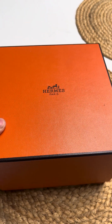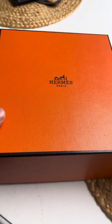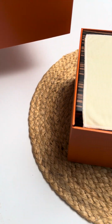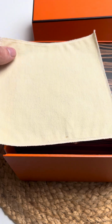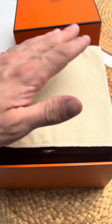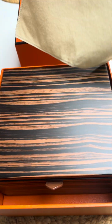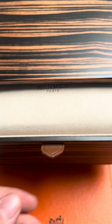So it comes in the bright orange Hermes box, which is pretty much the main and signature color of the Hermes brand. So that's always good. We then have this, I'm not sure if it is microfiber or not, but it's completely unbranded. It's just a very functional cloth which covers the top of the box. We then have this here. Now, I must tell you that this is the most exquisite watch box I've ever seen.